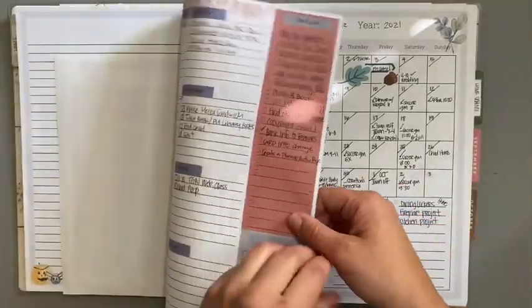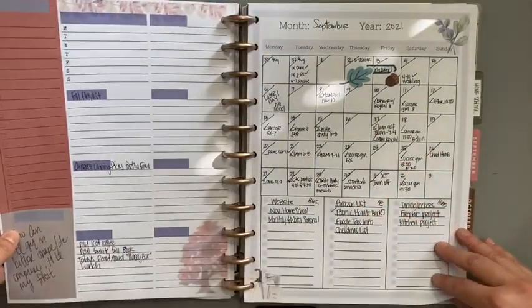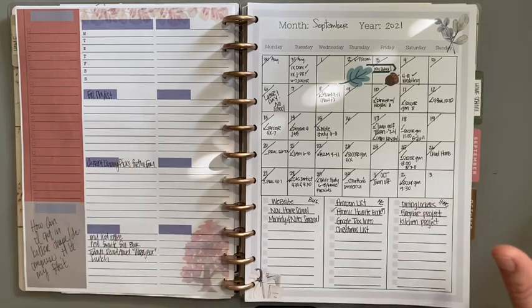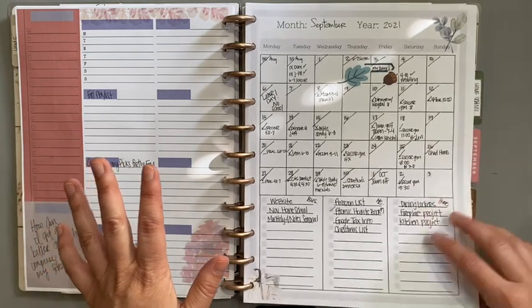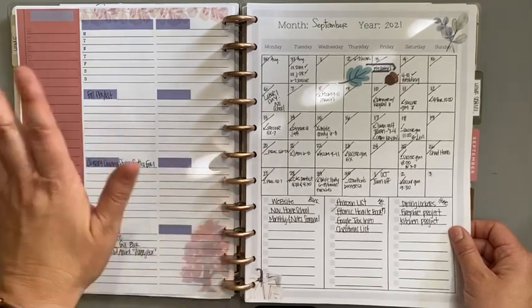I hadn't updated this list or some things on there. I think it's updated now, so I could probably take it out, but I'm going to actually sit down and go through my planner to fully know that I'm closing out September.